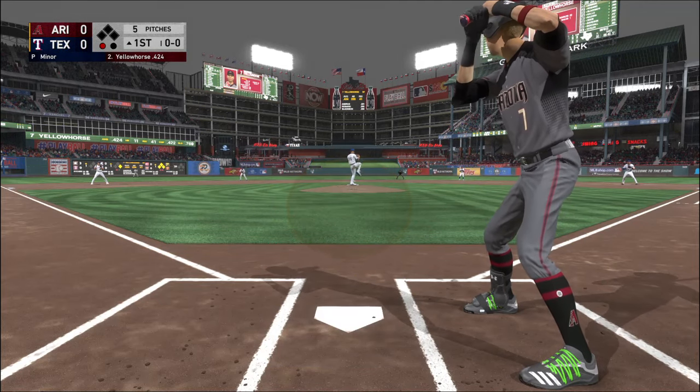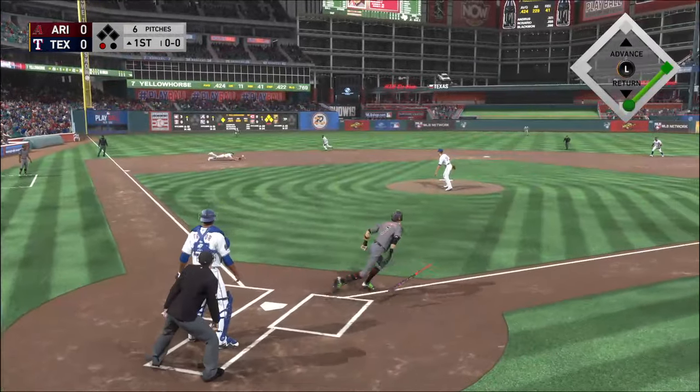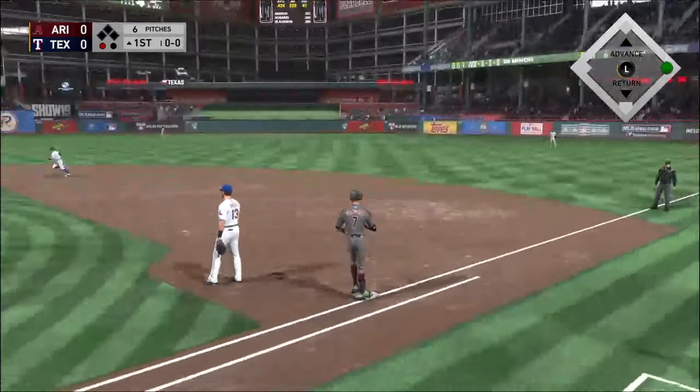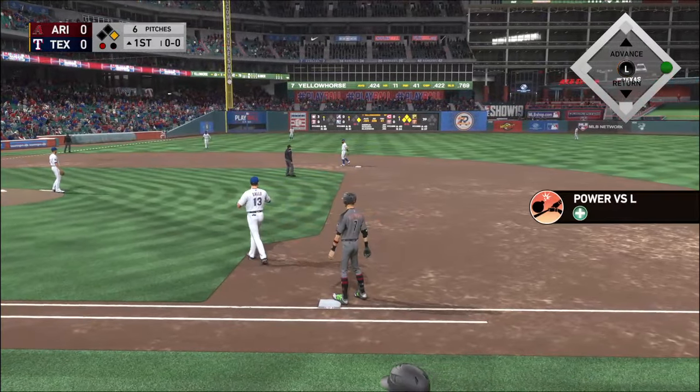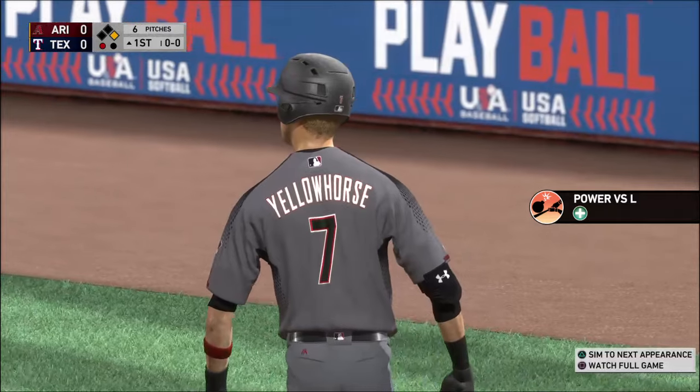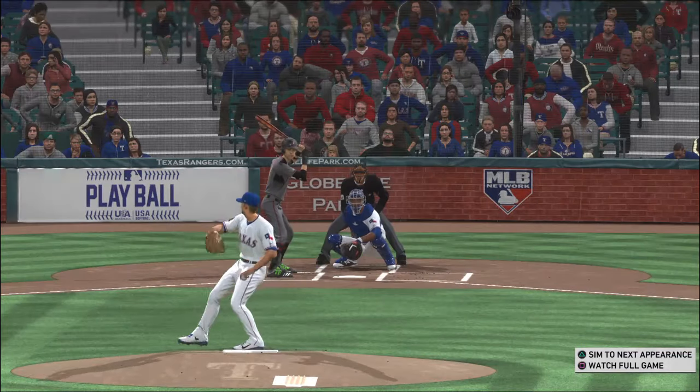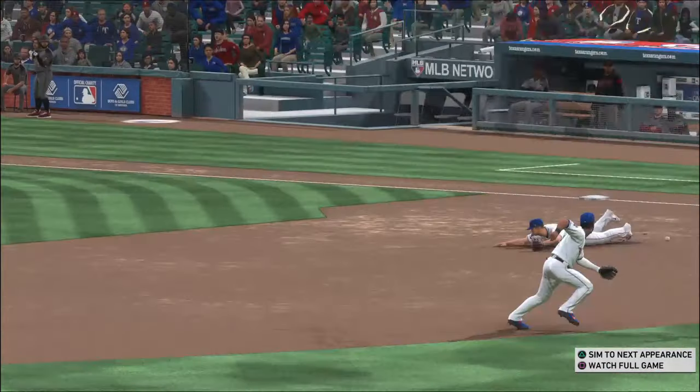Ready to deliver. Here's the first pitch. Hit hard on the ground to third. A diving try, but it's through into the outfield. Hey, that ball was hit. Not even letting the fans settle into their seats, and he's on the first pitch. Nice base hit to the outfield.